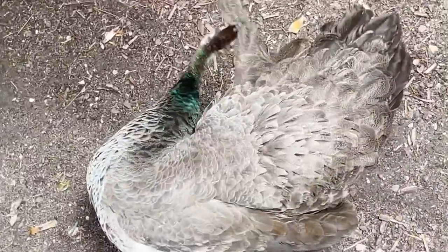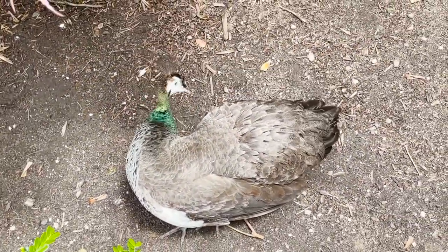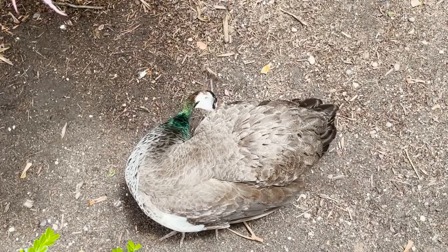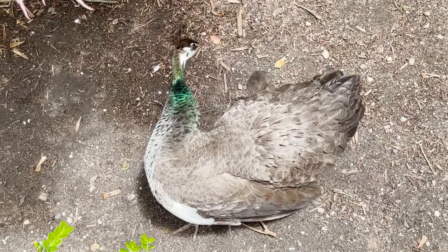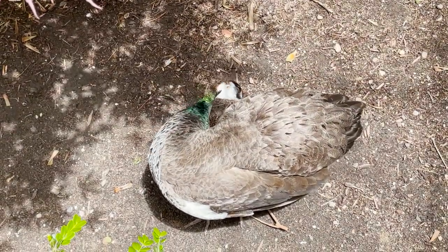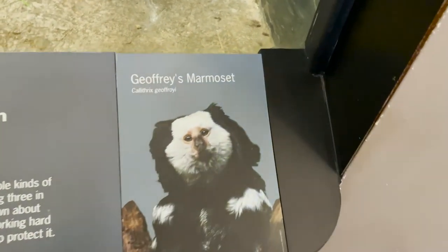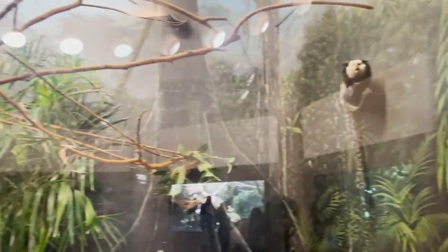Beautiful peacock here. Peacocks. And there's some flamingos over there. Wow. Beautiful. You guys enjoying this so far? Are you? Look at this. Marmosets. Look at these marmosets.